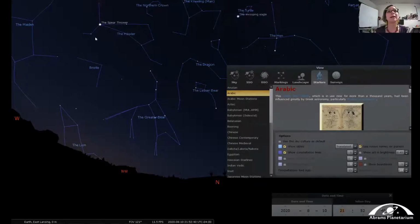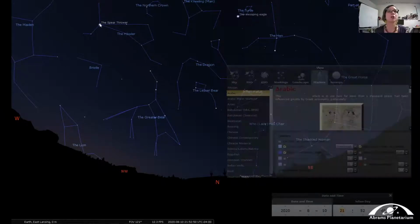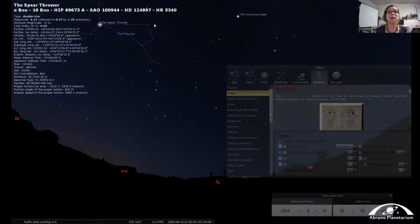For instance, right here, if we take the handle of the Big Dipper and we draw a line through it, we make this arc shape, and we arc to the star Arcturus, which is in the IAU constellation of Bootes the herdsman. In some versions of his story, he takes care of the two bears that we just saw. You can see in Arabic stories, or in Arabic astronomy, it's known as the howler, and this star in particular is the spear thrower. So there's a different way of interpreting that night sky. We can move on. Let's take a look at Inuit astronomy.